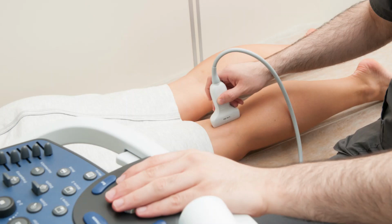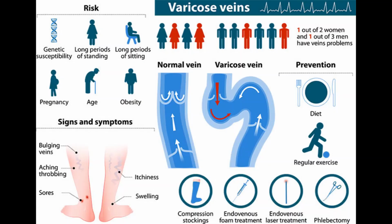In this non-invasive test, a technician runs a small handheld device about the size of a bar of soap against your skin over the area of your body being examined. The transducer transmits images of the veins in your legs to a monitor so a technician and your doctor can see them. Now I'll tell you the treatment of varicose veins.